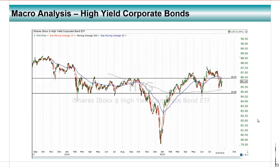High-yield corporate bonds, HYG. This is also known as junk bonds, and as long as it stays in this range, it tells us that the high yield bond investors feel okay with the strength of the companies that are issuing the debt. And there's a low probability of these companies defaulting on their debt. So we just want to see HYG staying in this range, and currently it looks okay.